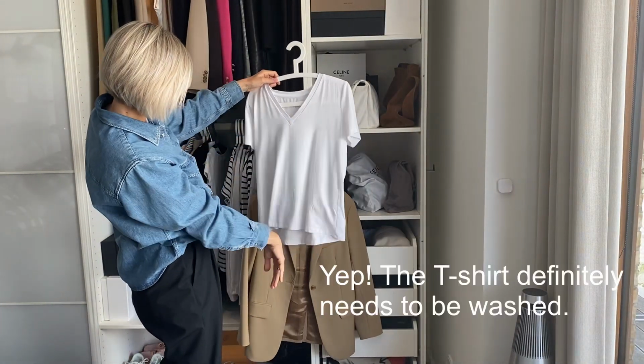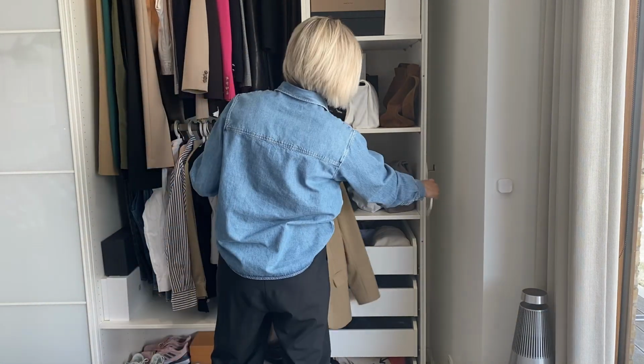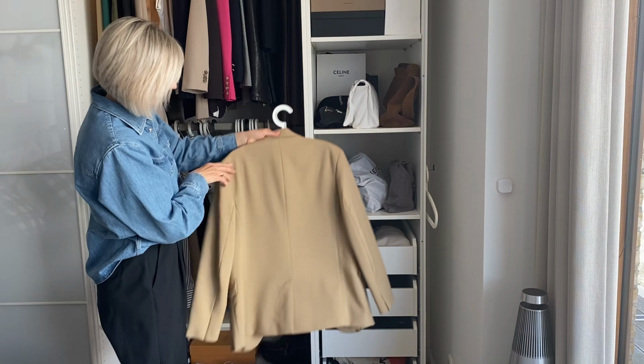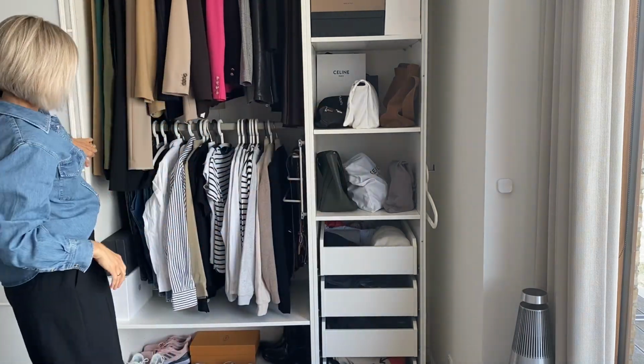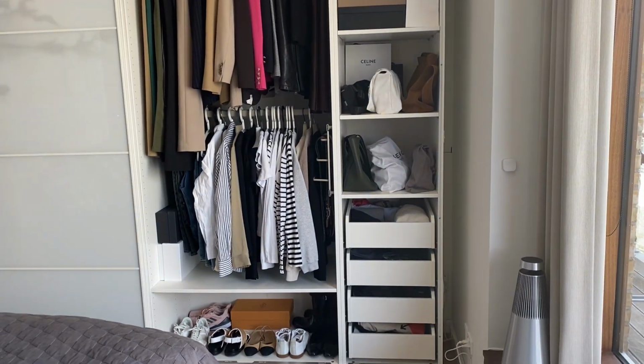If I open my wardrobe and have a look at, okay, what speaks to me, what would I like to be wearing this week, I always start from the right. And in that way, I always take the items that have not been worn for some time.